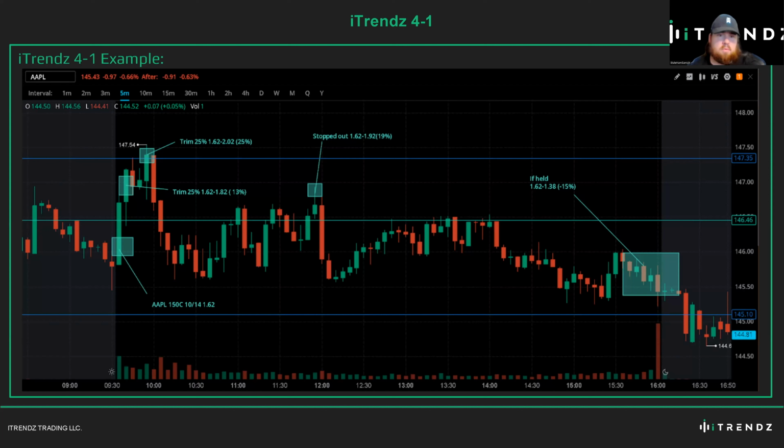So this was Apple. We entered into a 150 call, and early in the morning off that big volume push, you can see the 150s we entered in at $1.62, trimmed at $1.82, 13%, just because it was the first 10 minutes of trading. Just want to lock in a little bit of that profit. We did see a lot of volume going into QQQ. We saw the VIX spiking, and we saw the dollar rising. So we know that conditions could have changed, but you see, we made that trim at 25%, $1.62 to $2.02.